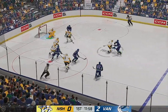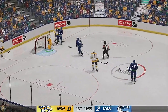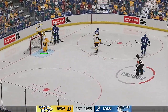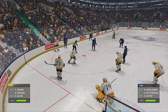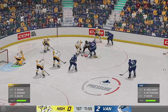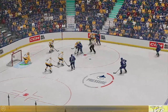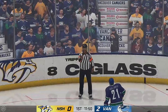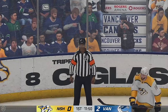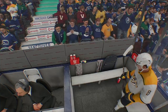The Canucks win the faceoff. Officials getting ready to drop the puck. Puck possession so key in today's game. The Canucks win it. We got a whistle. Penalty coming up. Glass is caught for the trip, and he's going on a trip to the penalty box.